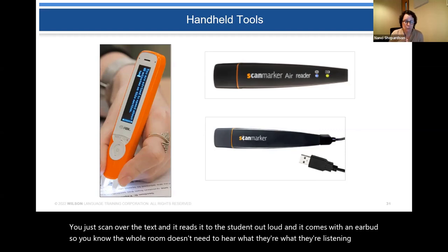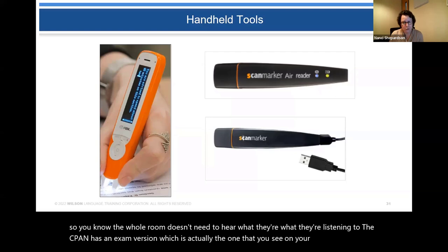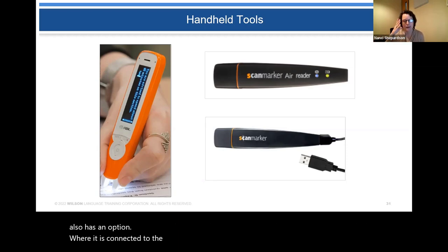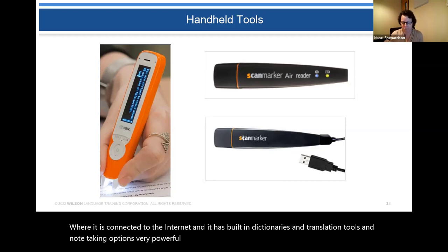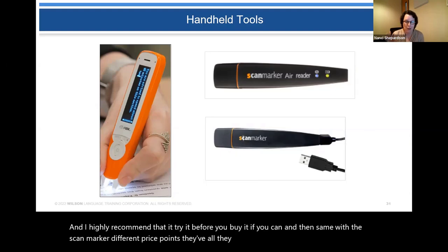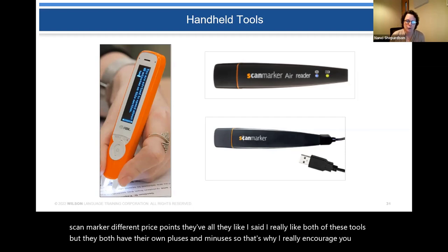The C-Pen has an exam version, which is actually the one that you see on your screen. It has no connection to the internet, so there's no way a student can use it to cheat, but it also has an option where it is connected to the internet, and it has built-in dictionaries and translation tools and note-taking options. Very powerful tool. I love the C-Pen, and I love the folks at the C-Pen company. They've done a wonderful job, based out of London. I highly recommend that you try it before you buy it if you can. And the same with the ScanMarker, with different price points. I really like both of these tools, but they both have their own pluses and minuses. So that's why I really encourage you to try them before you buy them.